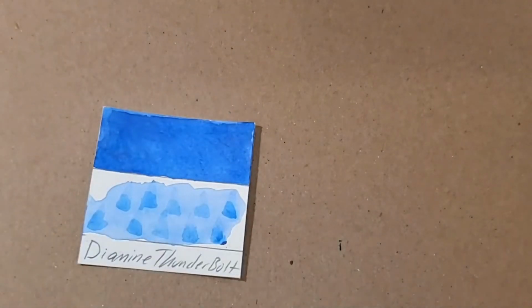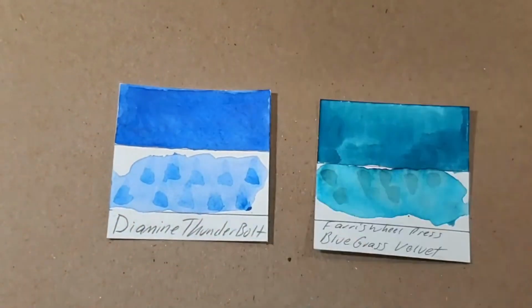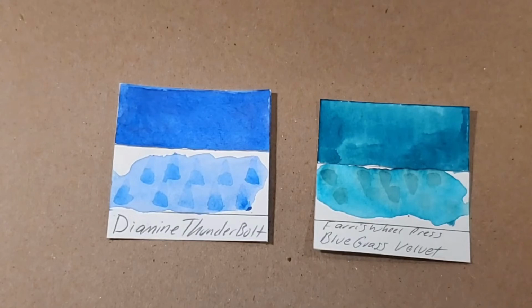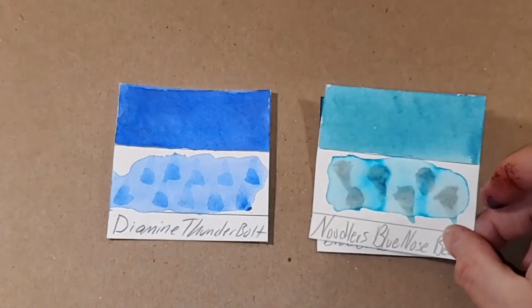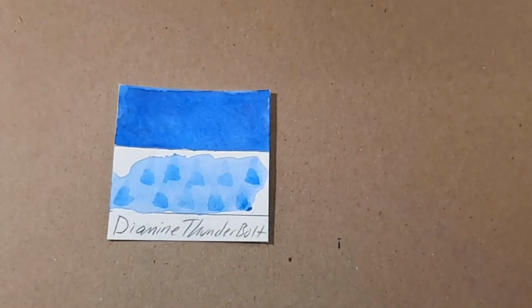I did want to take a look at some ink swatches. Haven't really looked at ink swatches very much lately, so I thought we could check out some ink swatches. This is going to be way in the teal family, but Ferris Wheel Press Bluegrass Velvet. Actually, you know what? We're going to go backwards.